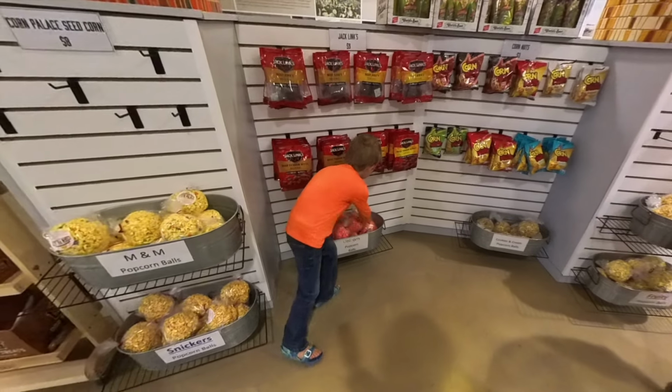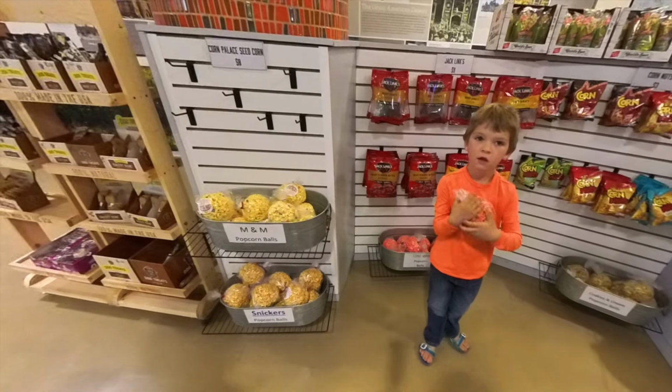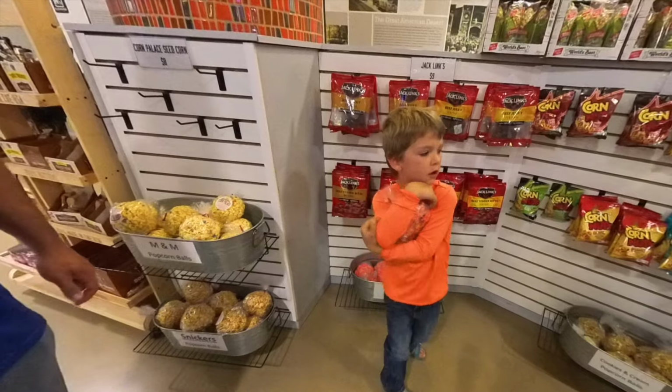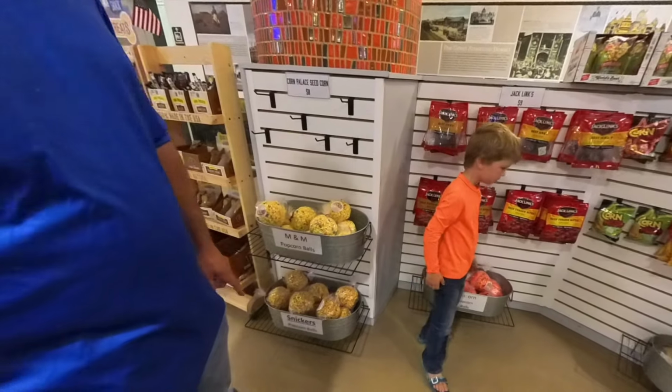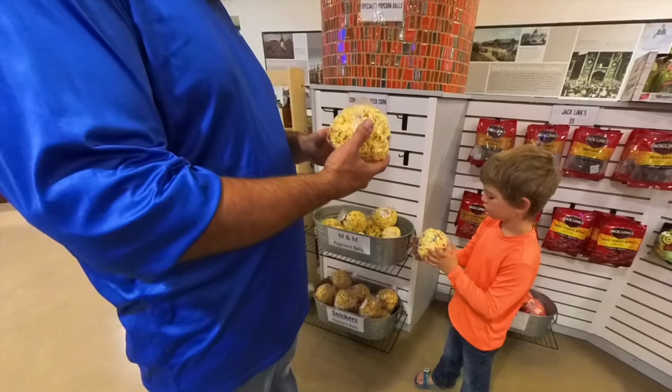I kind of like the M&M. I like that. I don't want this one. That one looks definitely like it's going to give me heartburn. Yeah, no. Definitely not a bright pink one. I say we get the M&M's. M&M's or cookies and cream? M&M's. All right, find the one with the most M&M's.